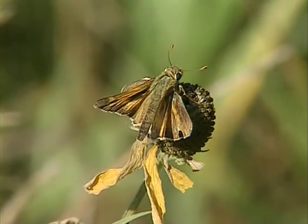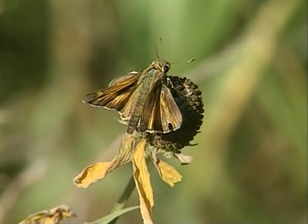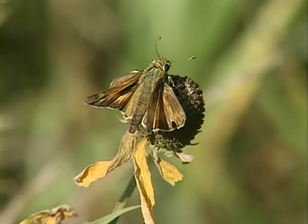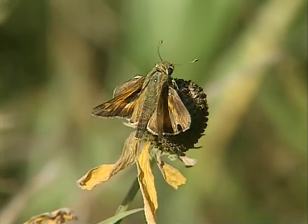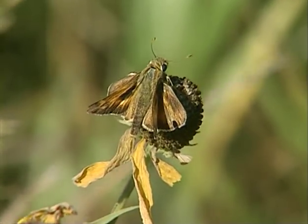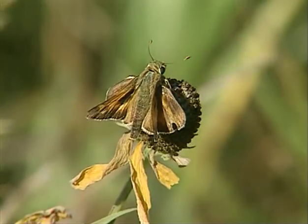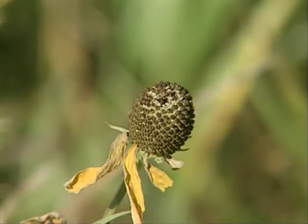So this is a skipper, and this is one of the species of insects that we use to talk about the quality or the health of a prairie. The skippers are incredibly specific because they lay their eggs on grasses, and despite the fact that it's not very showy of a species, they really do tell us quite a bit about the quality of the prairie.